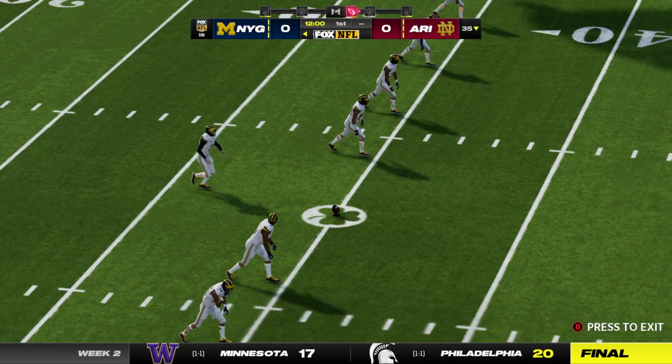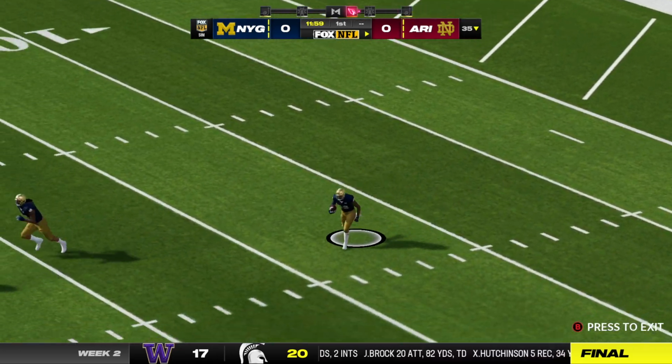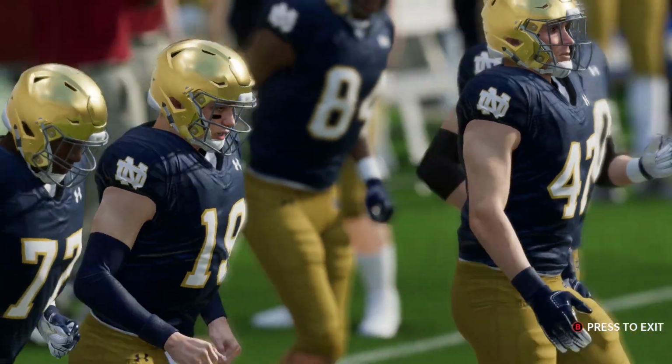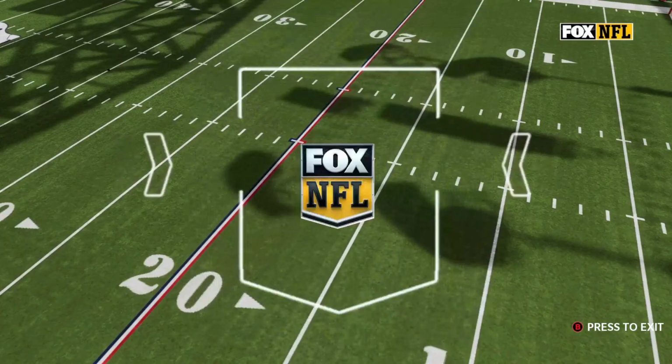The final weekend of the summer. Hope you're enjoying it wherever you are as we are off and running on EA Sports. And he'll get it up past the 20 to about the 22. So out come the Cardinals now for their opening drive.